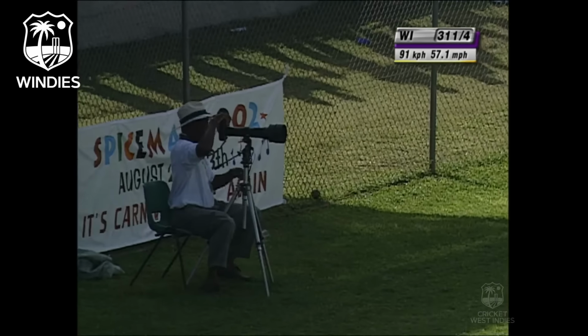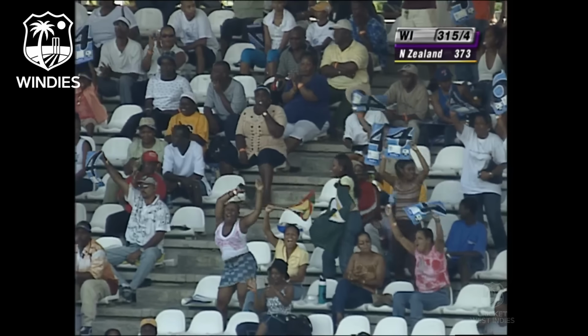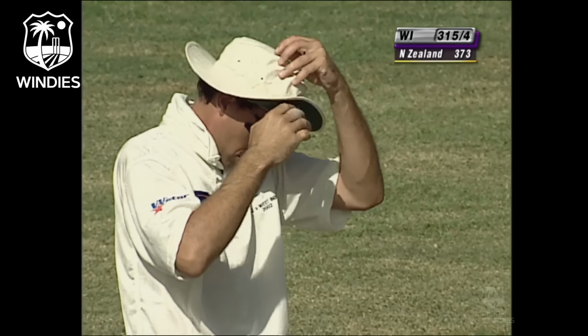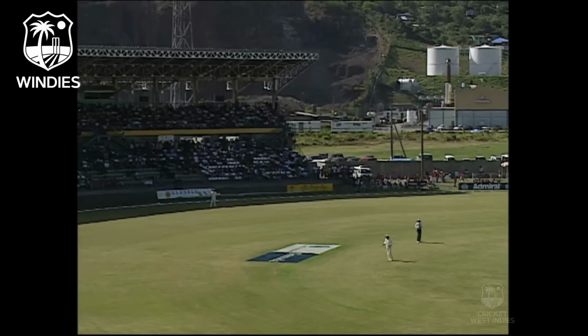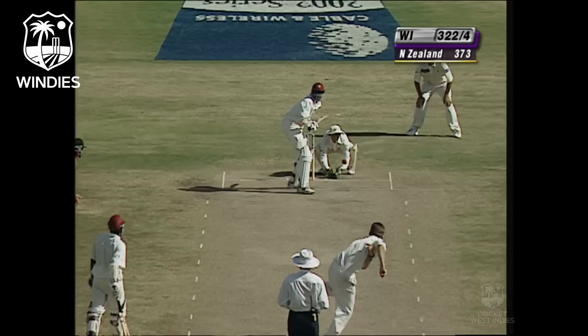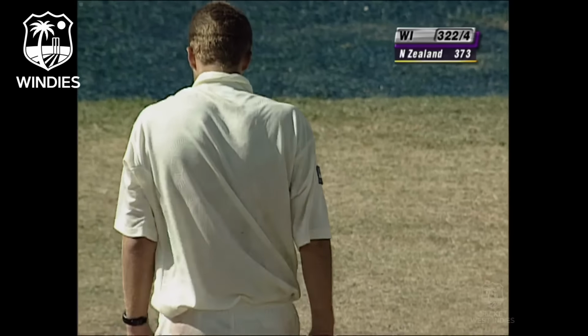One bounce over the boundary, 4 runs. Well, the celebrations continue. This is just dragged down a little and using a strong bottom hand. Gayle's just whacked that away. Beautiful shot. Again, he really had to use the strength of the wrist to get that ball away.